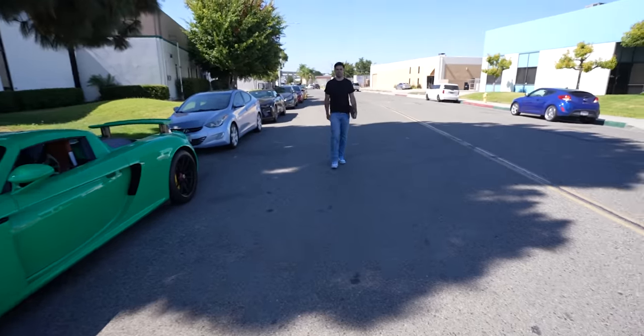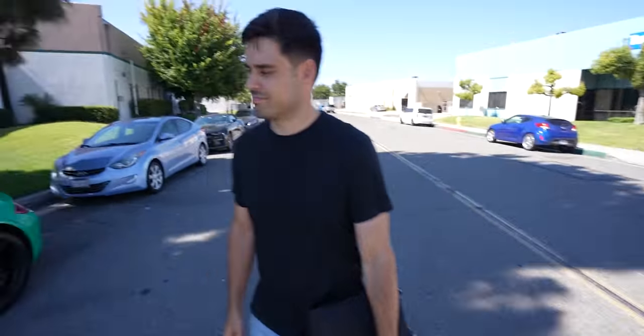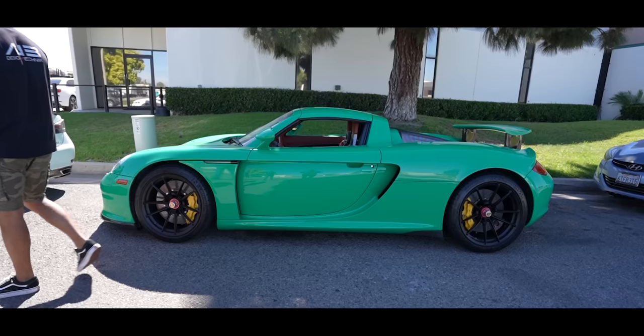Say you drifted in here? I wish I could. But look, I did a little 180. You can see a little slight skid mark right there. I probably could have. Fucking intern.